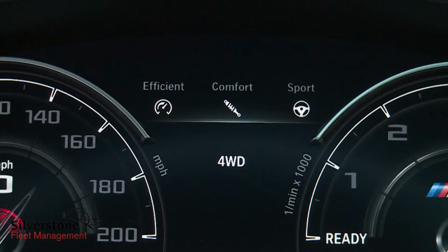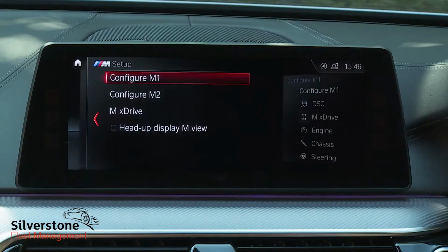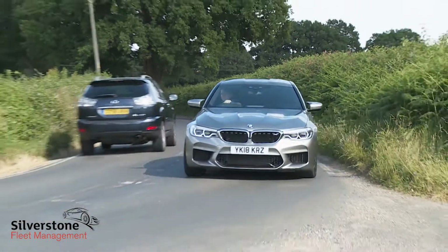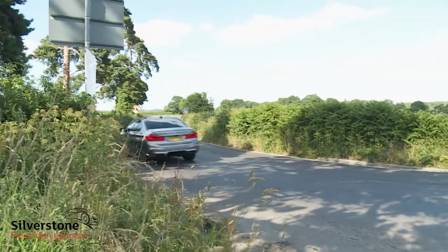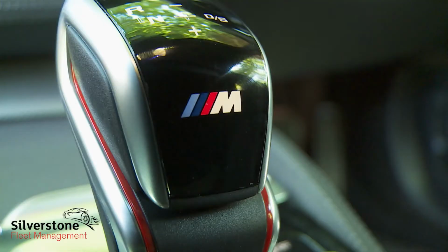up the car to your exact driving preferences via shortcut buttons and an M configuration that allows you to alter stability settings, engine response, suspension and steering feel, and timings for the torque converter 8-speed M Steptronic automatic transmission that's been introduced this time around.